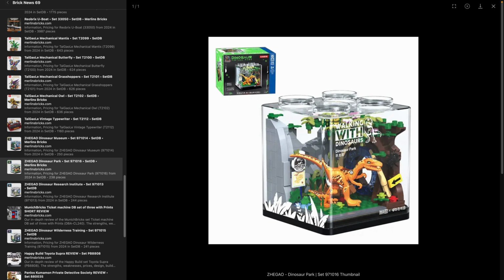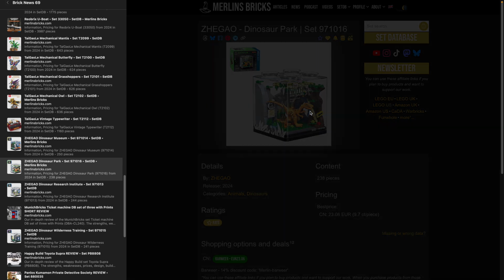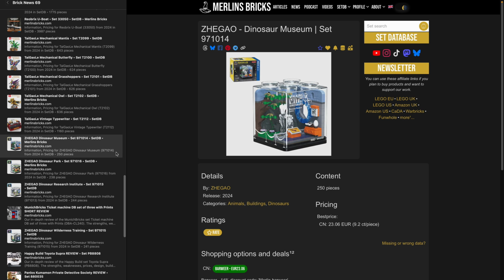But you have 2 dinosaurs included in the box, plus, like I said, a brick-built diorama, which looks a little bit like Stargate. If you look at this blue circle here, I don't know what the Stargate vibe is doing in this one. It's actually in all 3 of them. Not really sure what that is supposed to mean.